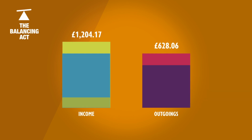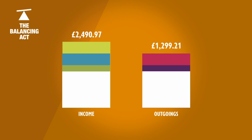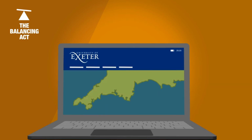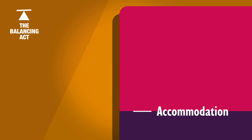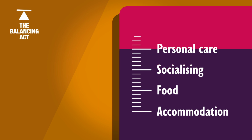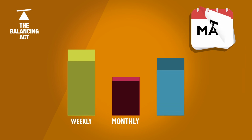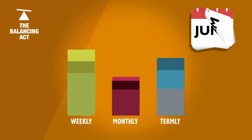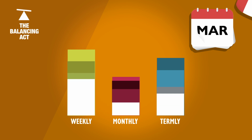Outgoings vary from person to person, and living costs differ across the country. University websites will provide typical living costs for a city or area. Your first-year costs could include accommodation, food, socialising, personal care, study materials. Consider how much you may need to spend on each and set yourself a weekly, monthly or termly budget. This figure doesn't have to be set in stone, but can help you plan effectively.